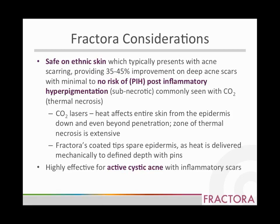And with the CO2 lasers, we don't really know exactly how deep the penetration of the heat, the thermal necrosis zone, is going to be beyond how deep the laser itself can shine the CO2 into the skin. So the Fractora with the coated tips is basically sparing the epidermis, and the heat is not going to be causing any pigmentation on top, and the depth of the penetration of the radio frequency is determined by the depth of the pins. And since it's bipolar, we know that there's not going to be any radio frequency going deeper or further than we expect. So it makes it very safe. Of course, it's very effective for acne scarring and some other surface problems.